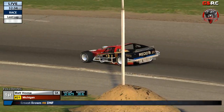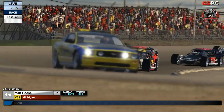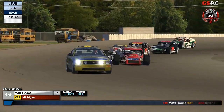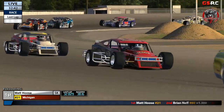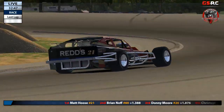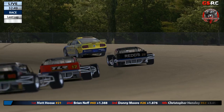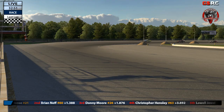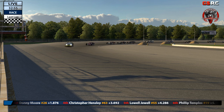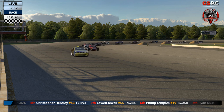And your leader, Matt Hoos, we will not restart this race tonight. It will finish under yellow. And a wonderful green flag run going there to the finish. Honestly, Brian, really good race tonight. Really ran well. The incidents were, we had the one that I labeled the big one, if you will, but that was about it. But here we go, the pace car coming around here for the checkered flag.